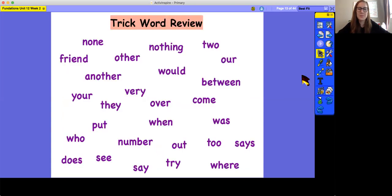Great job. For our trick words, I'm going to point to a word and I would just like you to read it. Let's see, what is this word? Two, T-W-O, two. And remember, that's two like the number two. How about that one? They, T-H-E-Y, they. Down here. Number, N-U-M-B-E-R, number. Out, O-U-T, out. Over, O-V-E-R, over.